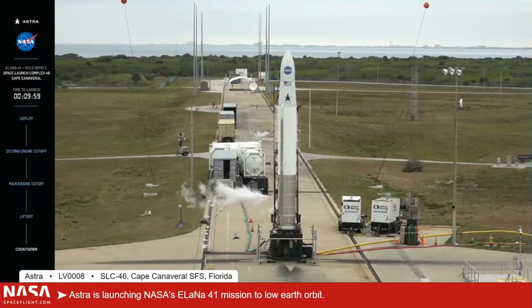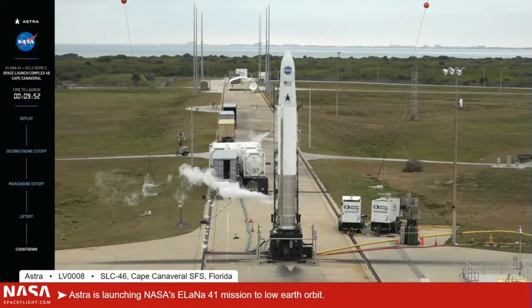Tango, as in EV1 manage polling, please toggle do only ground polling. Toggling do only ground polling. Teams have polled go, Tango, for the next launch.